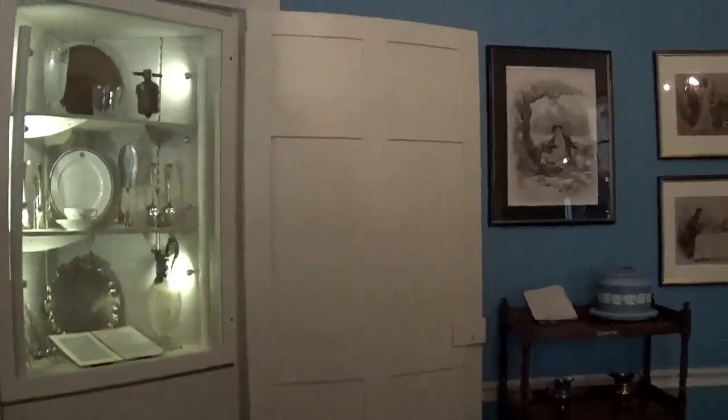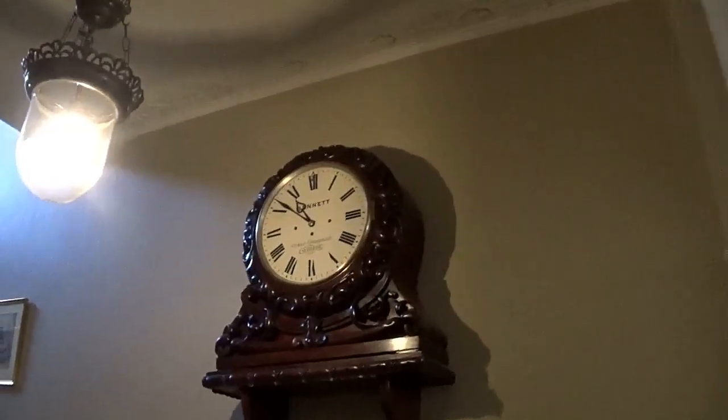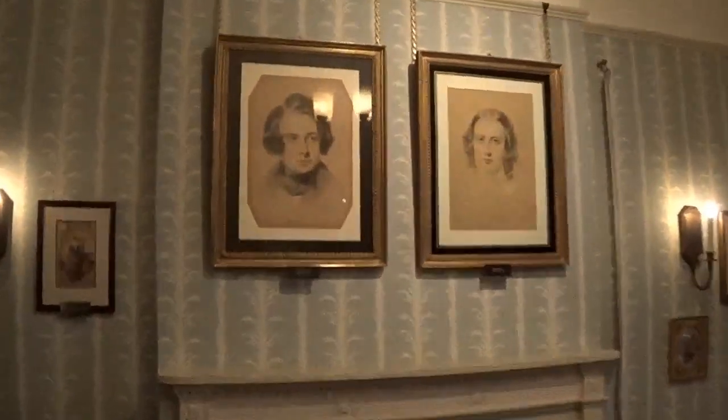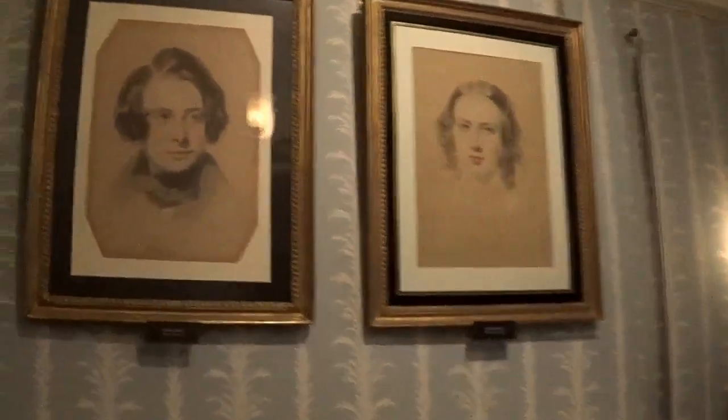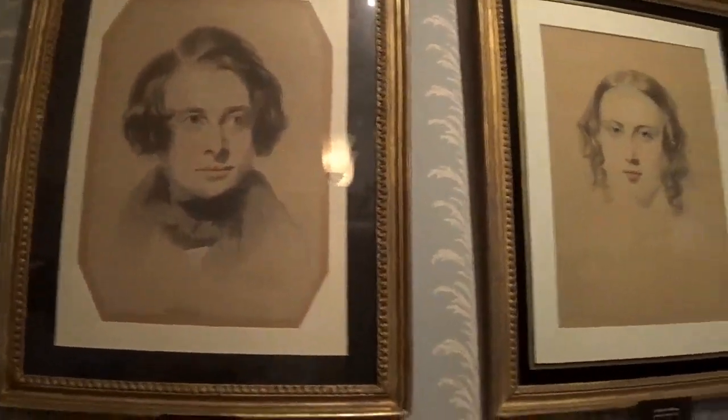Look at this curved door. I wonder if that went somewhere at one point. I guess it must have done. Wow. Oh, look at that old clock. This is beautiful, man. Look, here it is. So there they are. He was 25, apparently, and she was 22. Look at that. That is cool. Wow.